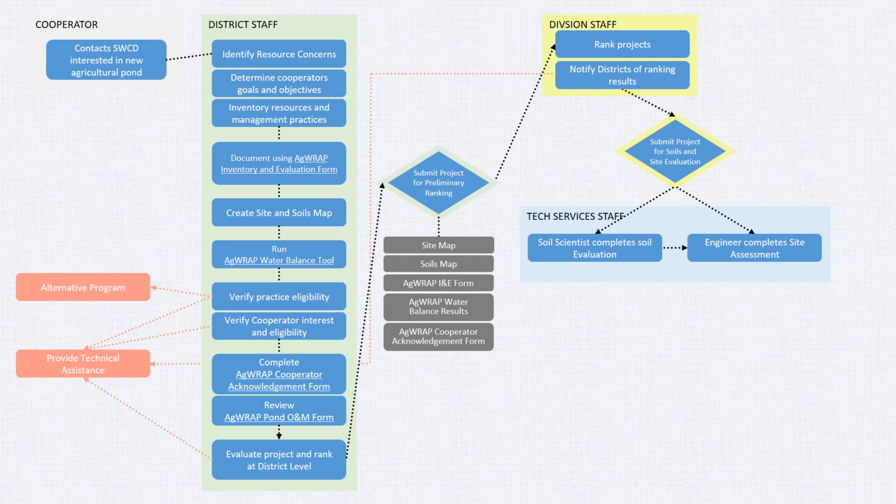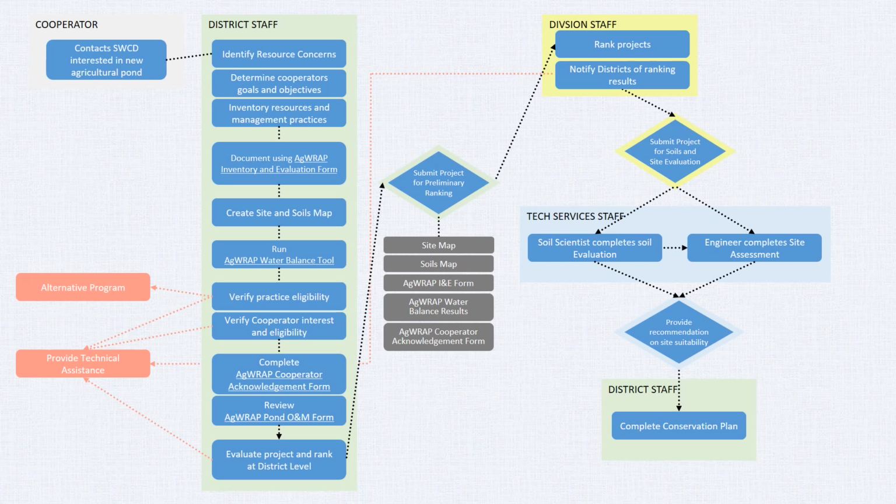If any concerns are identified through the soil evaluation and site assessment, the technical services staff will schedule a meeting with the district staff and the cooperator to review the special design and construction considerations and how they may affect project costs and impact project implementation. After the recommendations from tech services staff have been made, and if the project is still a go, district staff should complete the conservation plan to include the AgWRAP pond and any associated practices. Upon completion of the conservation plan and map, you should have all the necessary documents and information needed to fill out and submit a regional application.